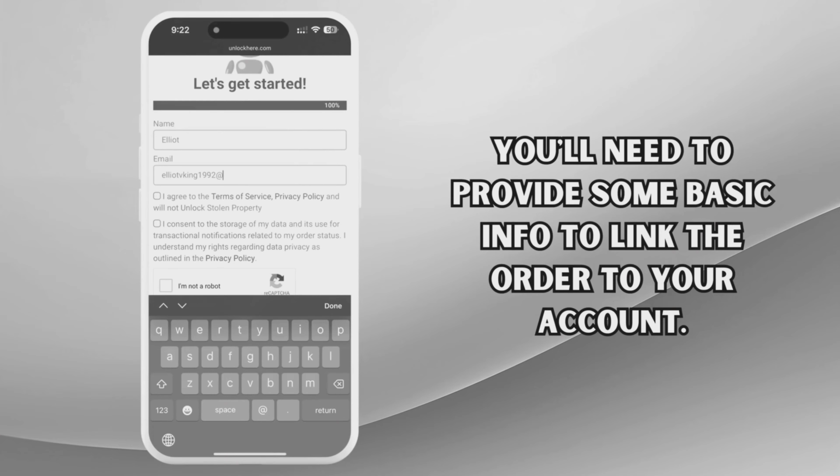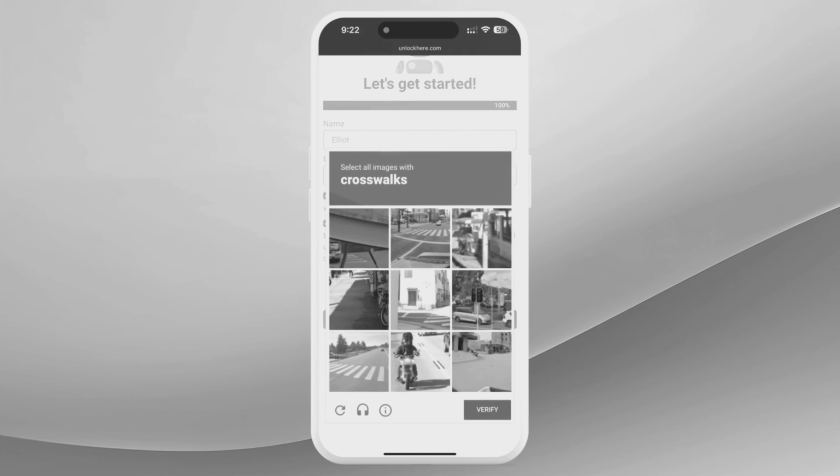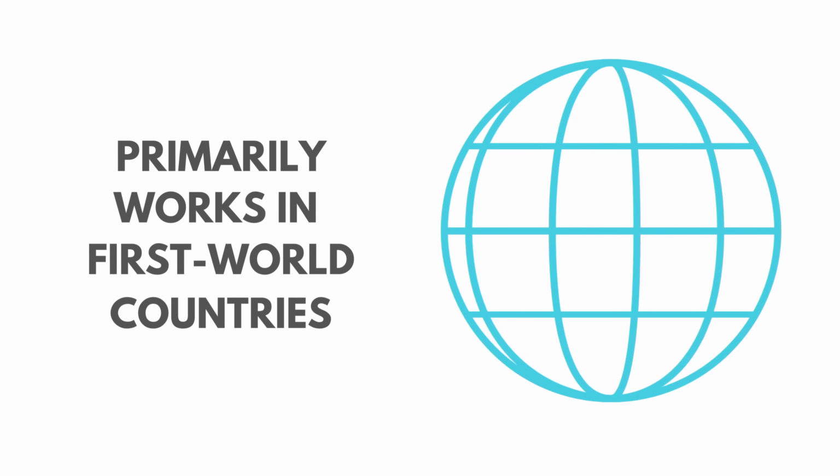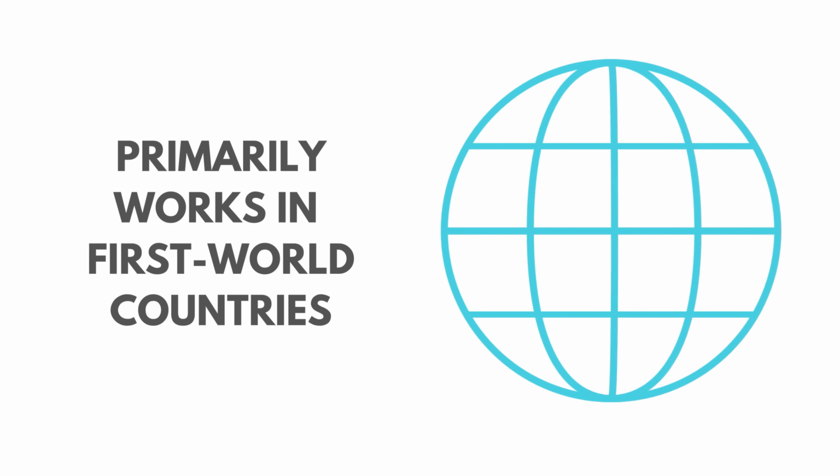But hang on, there's more. In our next step, we will zoom in on how to use Unlock Here's AI unlocking assistant. So stay tuned for some in-depth insights on how to work this magic tool. Trust me, you will want to take advantage of this. It's essential to note that the provided unlock services primarily function in first-world countries.